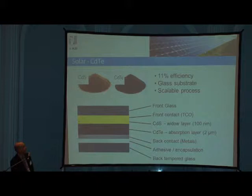Okay, so first the CadTel application. This is the major product that we have in Montreal and Germany. Just to make it short, on the bottom you see the structure of a CadTel PV module. It's a front glass, on top of which there's the transparent conductive oxide, the front contact. We deposit a very thin layer of cadmium sulfide and cadmium telluride, the back metallic contact, an encapsulation layer, and then the back glass that will give the rigidity to the module.